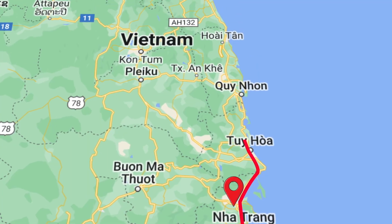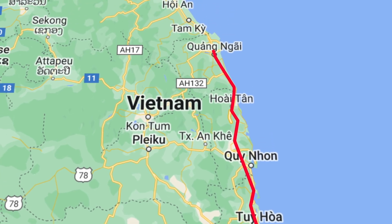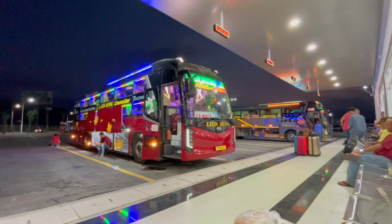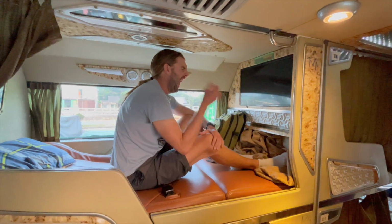From Nha Trang, we travelled to Hoi An, and we were supposed to get a sleeper bus that left at about 8 and arrived at about 6, and we were supposed to sleep all night. We didn't. Ended up being quite a sleepless bus because of the constant honking that the driver was doing, the traffic noises, and the lights outside. It's just one way to travel in Vietnam. I recommend trying it once and then see if you can get some sleep, but we sure didn't.